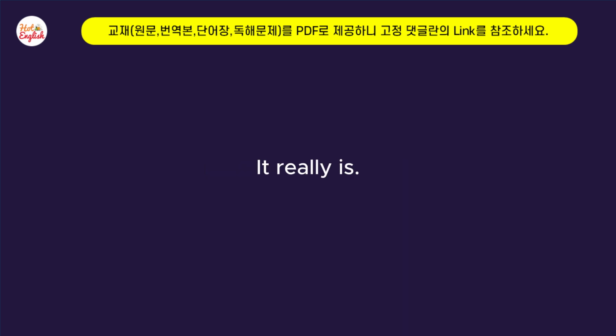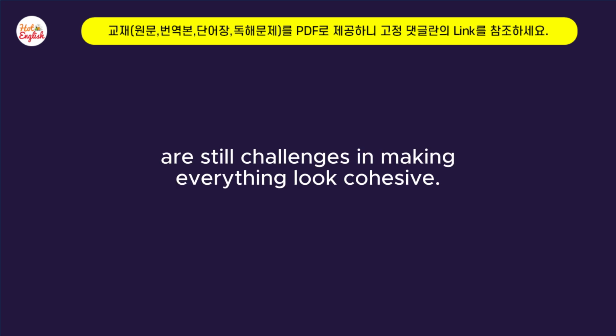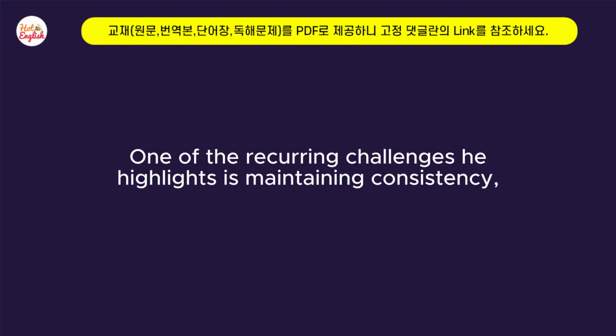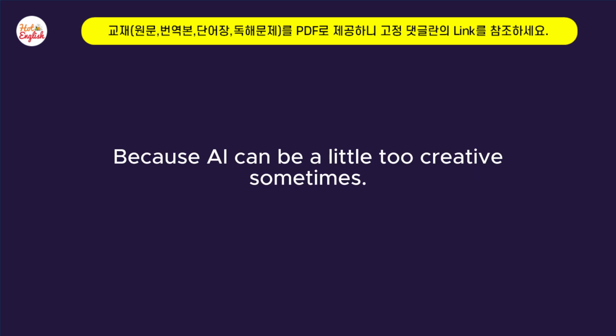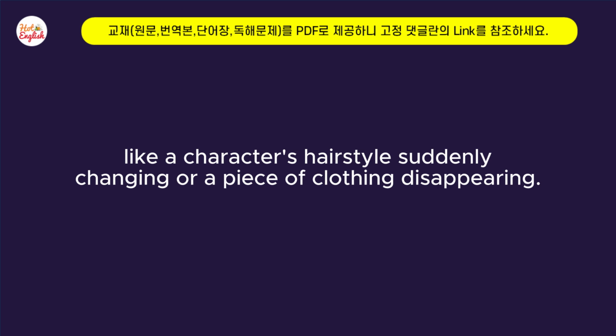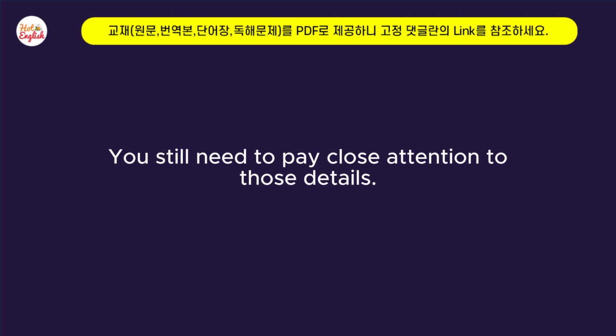It's a game changer. It really is, but even with all this AI assistance, I can imagine there are still challenges in making everything look cohesive. Did he run into any hiccups along the way? Oh, absolutely. One of the recurring challenges he highlights is maintaining consistency, particularly with character details. Because AI can be a little too creative sometimes. Yeah, AI can introduce variations you don't want, like a character's hairstyle suddenly changing or a piece of clothing disappearing. So it's not a completely hands-off process. You still need to pay close attention to those details.